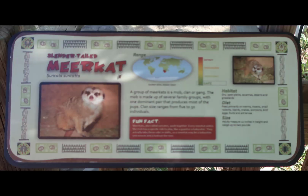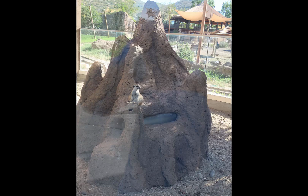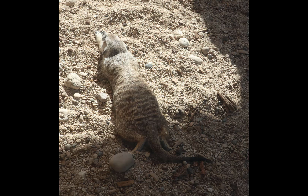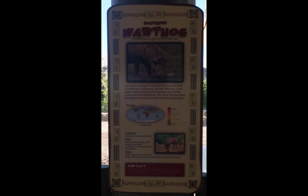And back to the Lion King, they did have this meerkat on display, and the meerkats were out and sunning themselves, feeling rather secure in their little habitat. And alongside them was a warthog. We didn't see a warthog animal on display, but they had this casting for the kids to have fun with.